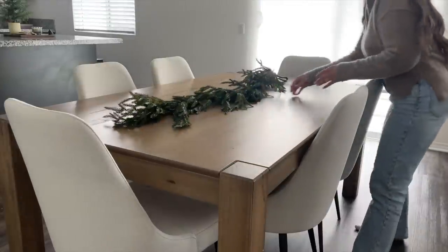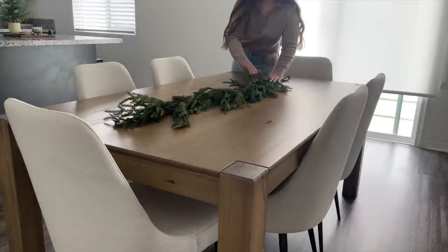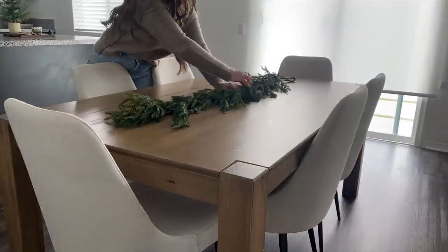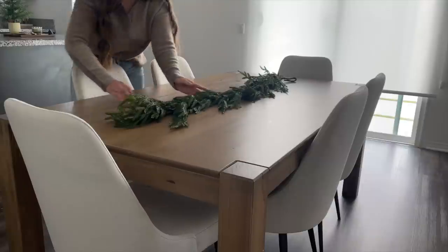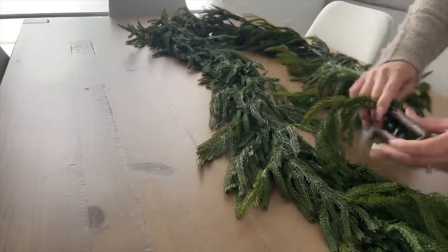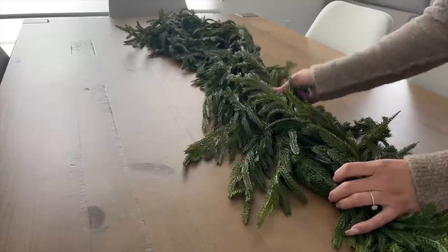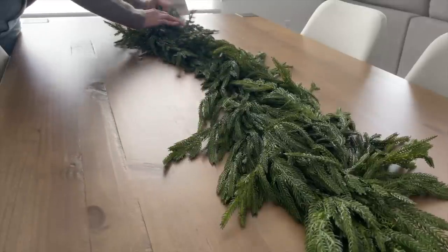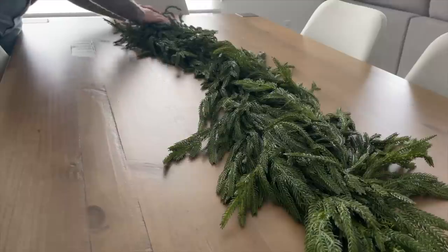So for this first tablescape idea, I decided to use garland, and I had these on my stairs, but I took them down for you guys for this video. I'm going to be using 2 of the Norfolk pine garlands that I got from Kirkland's this year, and I believe they are sold out. I feel like they come back in stock here and there, so just be on the lookout in case you do want them, or you can just wait till next year. You can use any garland that you've already had, but I'm using 2, and I'm going to shape it in like an S, so I want it to be curved and just to give it some movement.